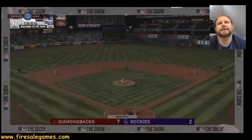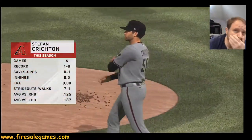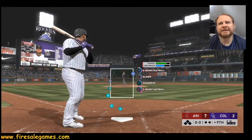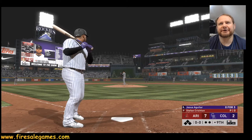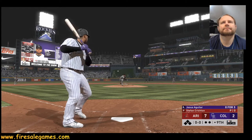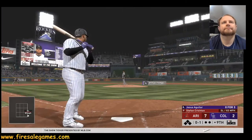But they strike for three. It's over. It is over. Stephan Crichton, a right-handed reliever standing 6'3", gets the ball now out of the bullpen. Fastball, slider, changeup, fastball. And they'll need him to get something going here. He's set and the pitch. Good deception on the slider there as he's way out in front.